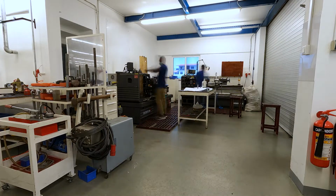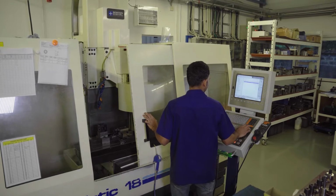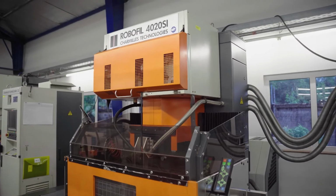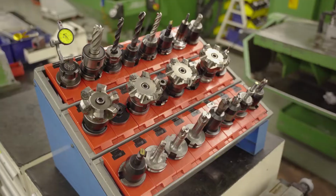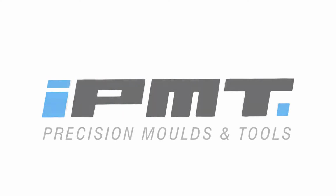IPMT represents a competitive edge opportunity for you to increase your production line capabilities and operations. International Precision Moulds and Tools. Next generation tooling.